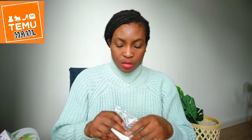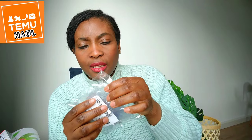This one I wanted because I want to hang some things just for some decor items. So I would say I'm happy with this one. But then I thought the material was gonna be a bit harder, but it looks like it's just plastic. Anyways, when it comes to shopping online, don't have too much expectations.